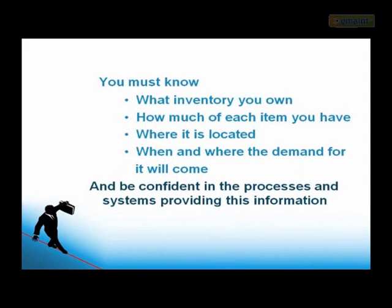You must know what inventory you own and what your sister plants own. You need to know how much of each item you have. You have to know where it is. You have to know when you need it and where the demand is going to be coming from in the future. And most of all, you've got to be confident in the processes and the systems that provide this information to you.